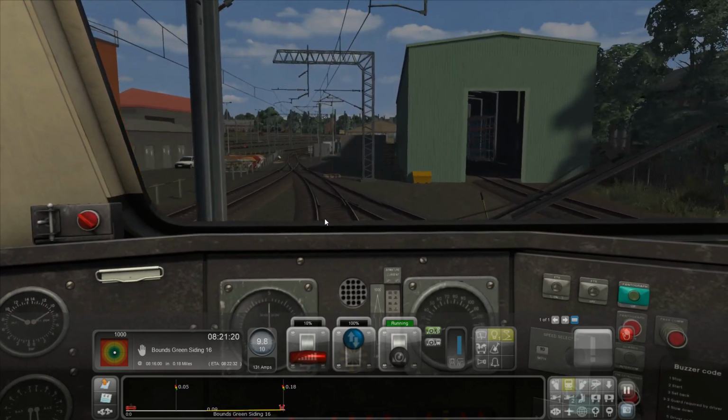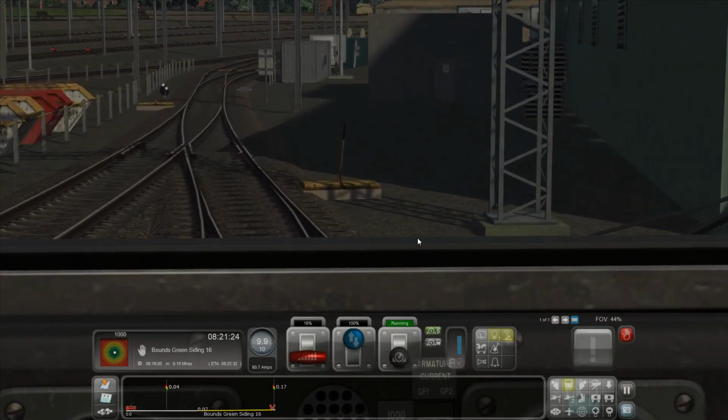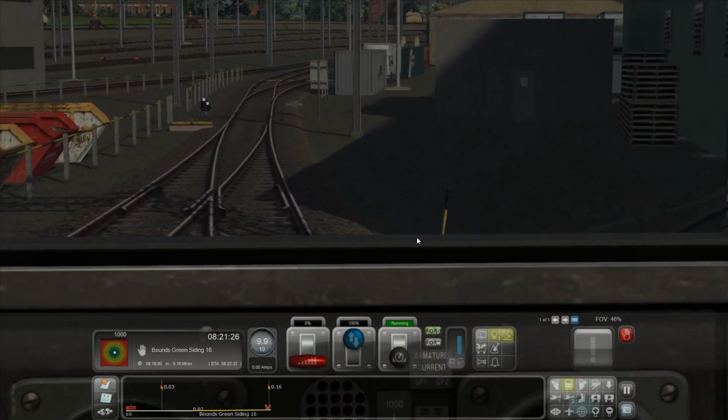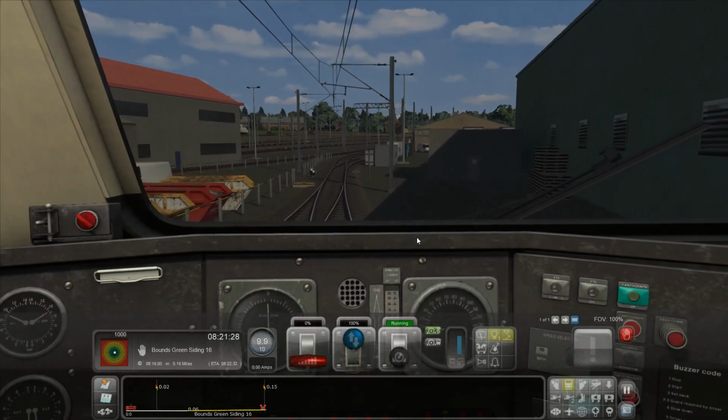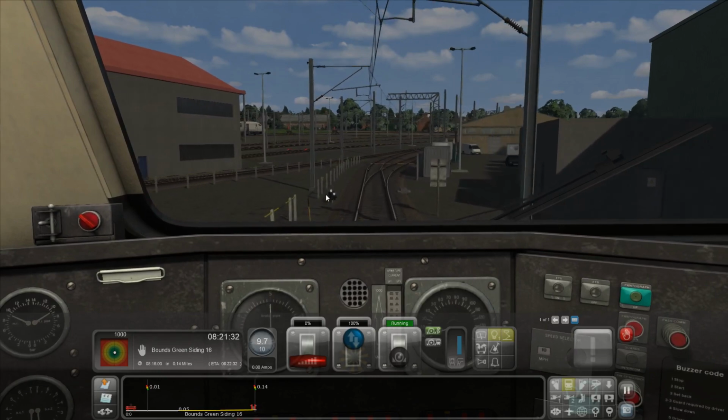Is there a slight motor whine in there? I can't really tell over the fan. Cool, we're all clear to our marker. We'll have to set that one, I'm guessing, then, in a second.